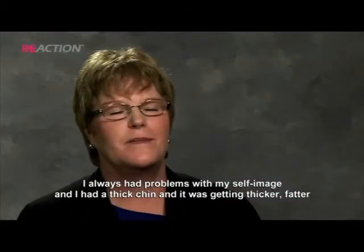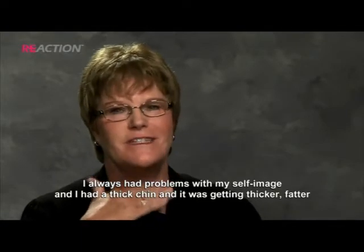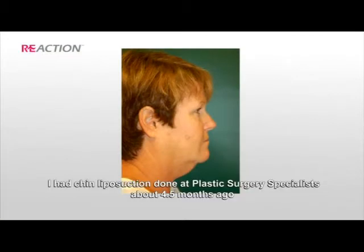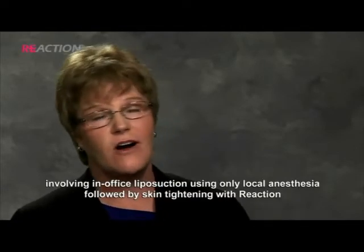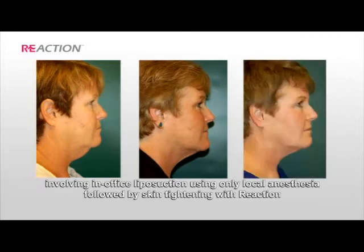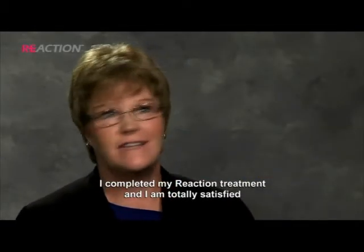I always had problems with my self-image, and I had a thick chin, and it was getting thicker, fatter, the older that I got. And I had chin liposuction done at plastic surgery specialist about 4.5 months ago. And during my initial consultation, Dr. Emery had told me about a combined treatment involving in-office liposuction using only local anesthesia, followed by skin tightening with Reaction. I completed my Reaction treatments, and I am totally satisfied.